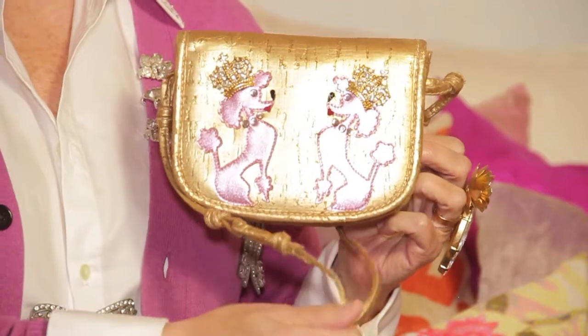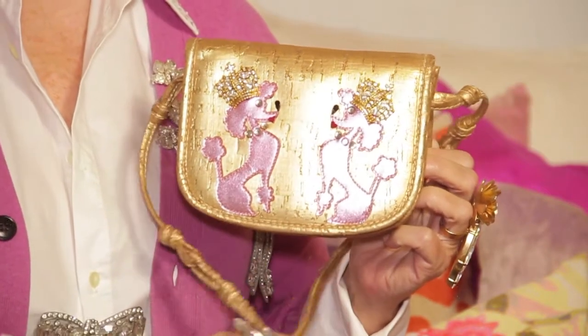So adorable. This is another bag from my museum, and it shows my love of poodles, and it's gold cork. And this has great detail on the strap. And it's just really cute and sweet and small, and gives you hands-free shopping.